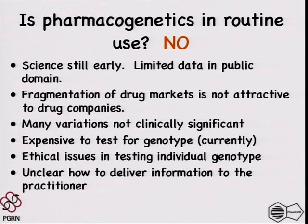Is it in routine use? Not really. There are a few cases. There's a breast cancer medication that before you take it, you need to get a genetic test. I do not test CYP2D6 before I give patients codeine. What do I do? I give them codeine. I say, if it doesn't work, give me a call. And if it doesn't, I give them Vicodin or Percodan or whatever. But for whatever reason, it has not entered practice, even though, in principle, you could check CYP2D6 levels once early in life and then tell the patient forever, don't do codeine, it's not gonna work for you.